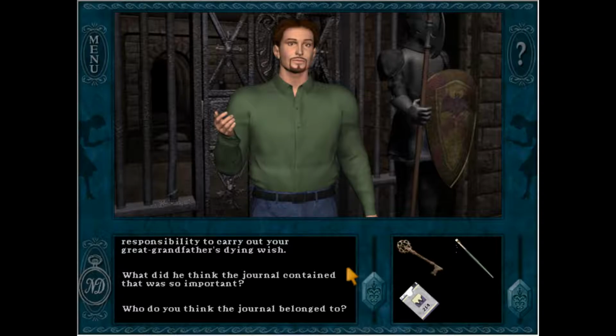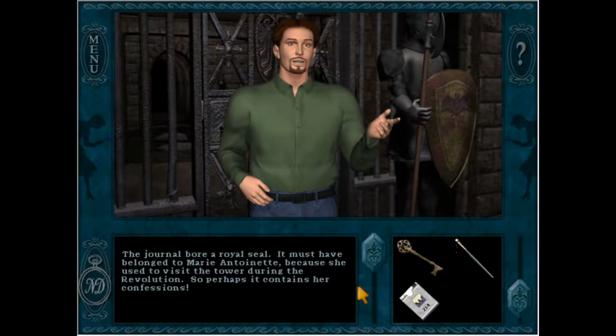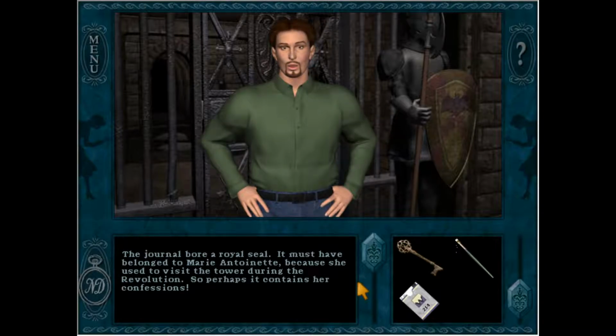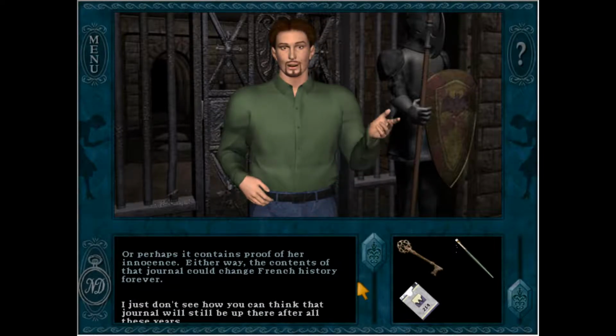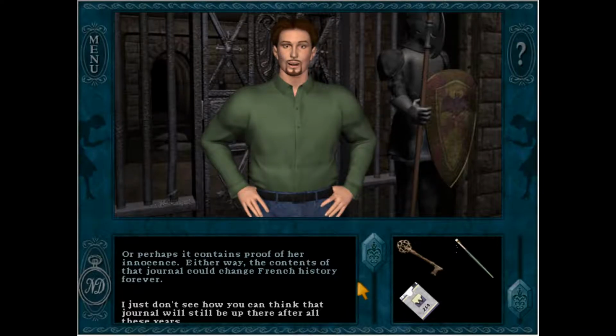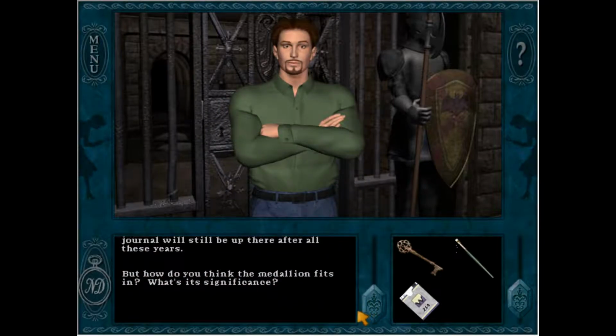What did he think the journal contained that was so important? The journal bore a royal seal. It must have belonged to Marie Antoinette, because she used to visit the tower during the Revolution. So perhaps it contains her confessions, or perhaps it contains proof of her innocence. Either way, the contents of that journal could change French history forever. Great.